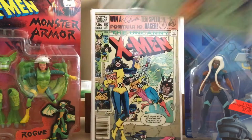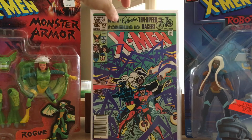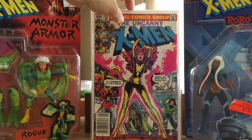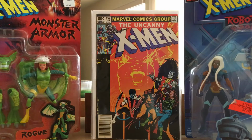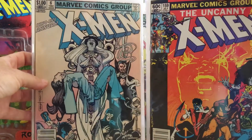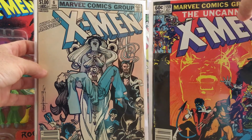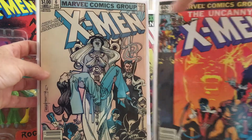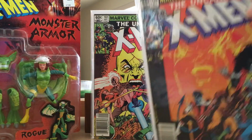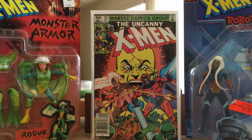X-Men 152, X-Men 153, X-Men 154, skips a bit to X-Men 157, X-Men 159, which is a nice companion to each of these issues. Has a Dracula appearance where Storm is turned into a vampire by the Prince of Darkness. So really good reads. If you don't have these, I definitely advise or recommend picking them up.